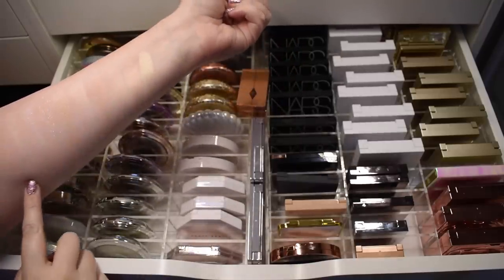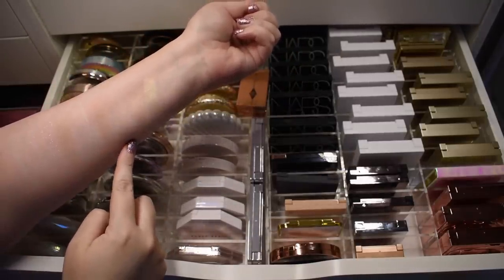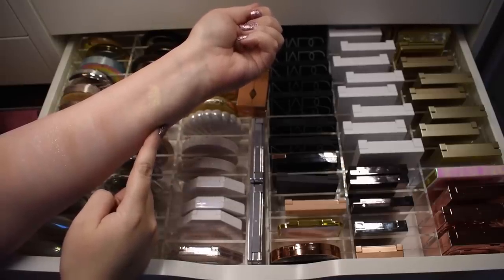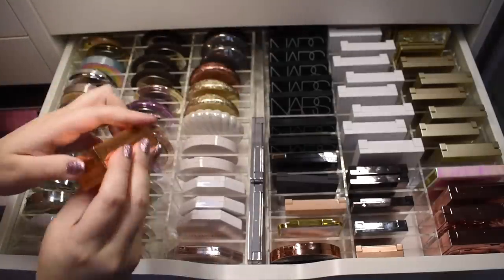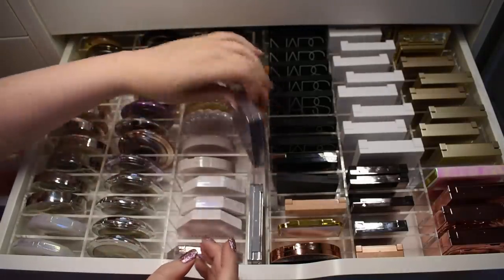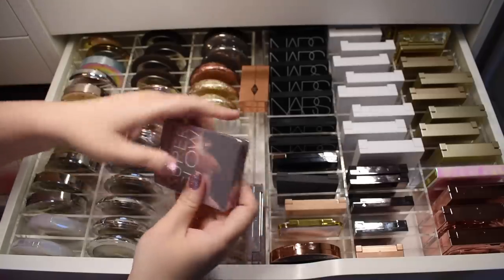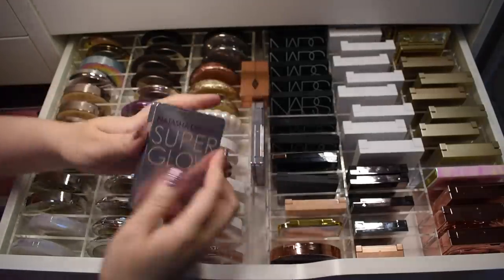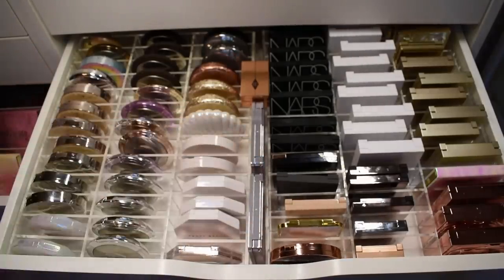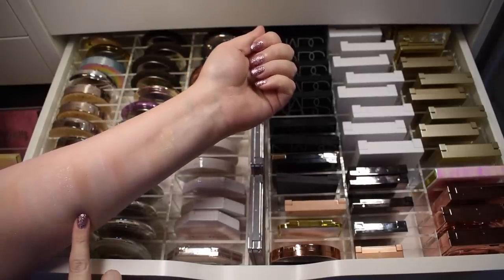And here are some swatches of the ones that we just talked about. And then I added the Natasha Denona's that I'm going to show you here in a second, and the Charlotte Tilbury Bar of Gold here. So this is the Charlotte Tilbury Bar of Gold. And these are two of the Natasha Denona Superglows. And I also did side by sides of the PYT and the How Many Carats.